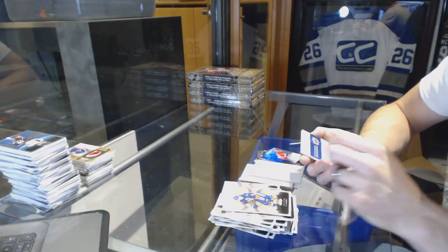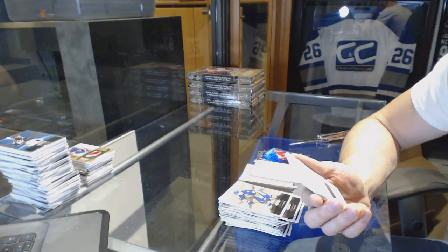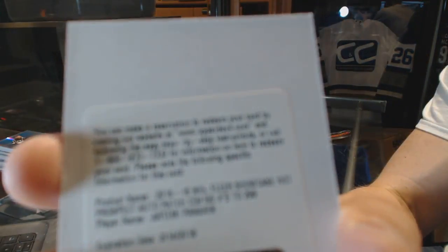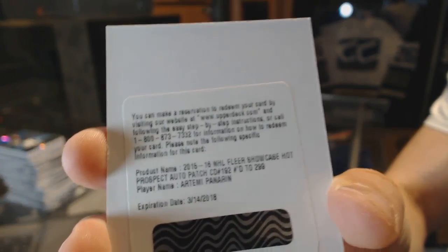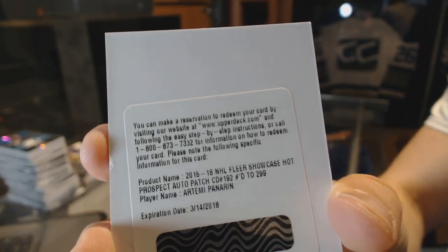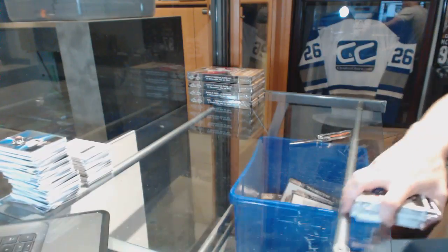And we've got a redemption for a Hot Prospects Rookie Patch Auto Short Print, numbered to 299 for the Chicago Blackhawks, Artemi Panarin. Artemi Panarin, Hot Prospects Rookie Patch Auto Short Print, at 299 for the Hawks. Sweet.